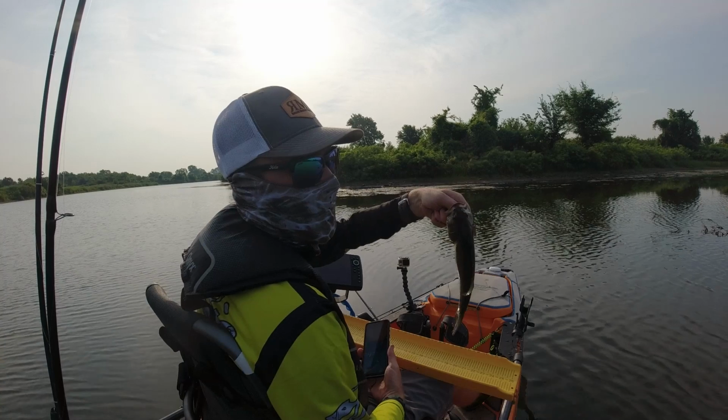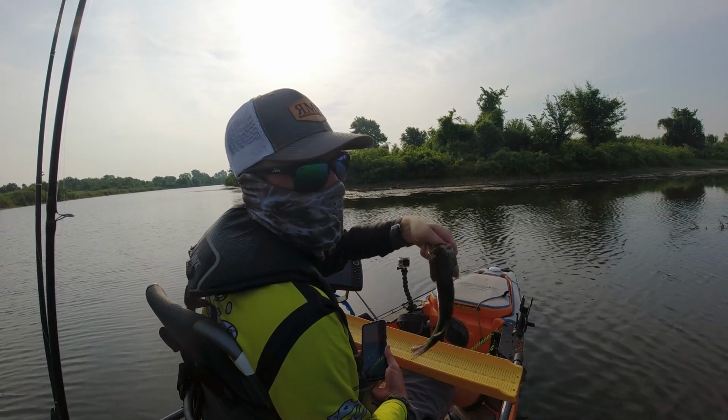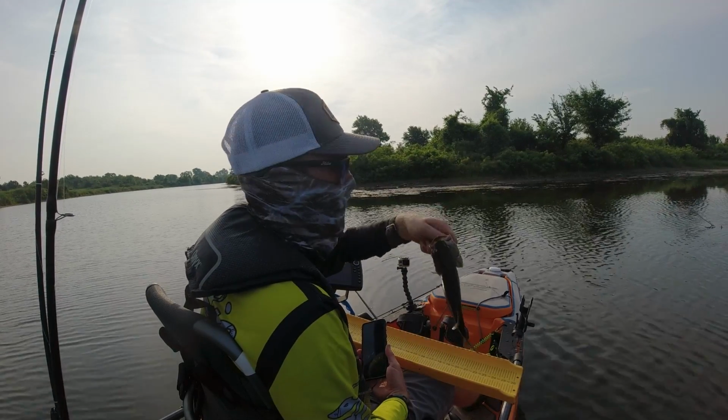10 3/4, little tiny guy on the wacky rig, but hey, I think we're gonna fish around these brush piles and throw this wacky rig and see if we can come up with some bigger ones. This is fish number 2 for the day.